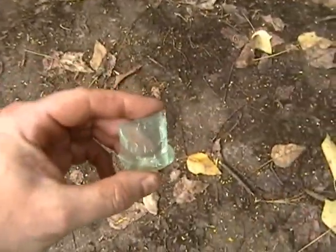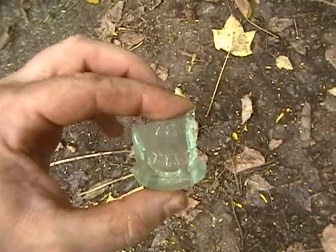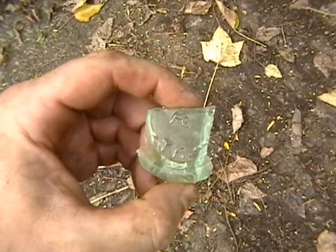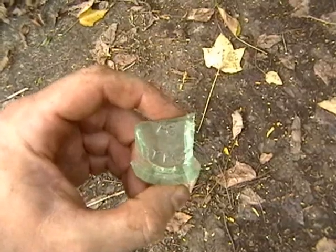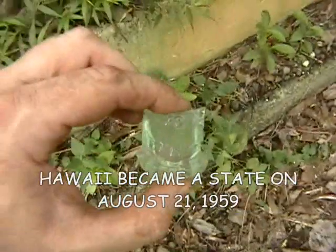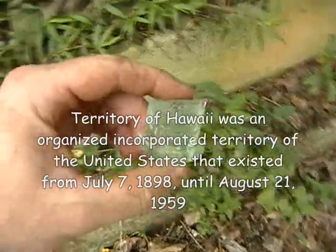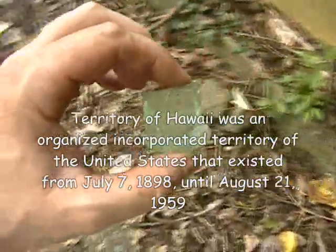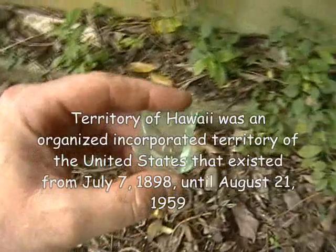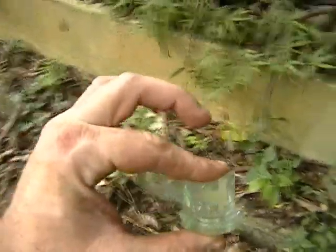But we're just having a break here, and remember I was saying about Hawaiian Islands, territory of Hawaii, etc. This bottle has TH on the bottom. We'll have a bottle fragment. So this bottle was made when Hawaii was a territory prior to it becoming a state of Hawaii. So if this were intact, I would have kept it. It's probably a bottom of a Coke bottle, and territory of Hawaii Coke bottles do sell. I'm not sure for how much, but they are a collectible item due to the historical value to it.